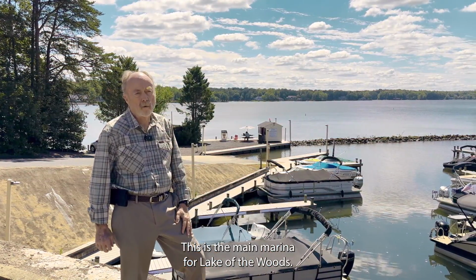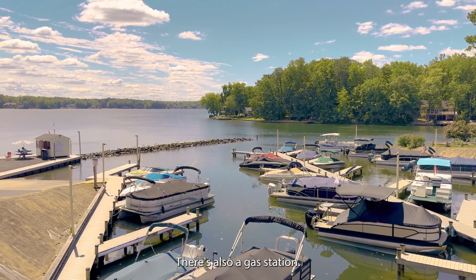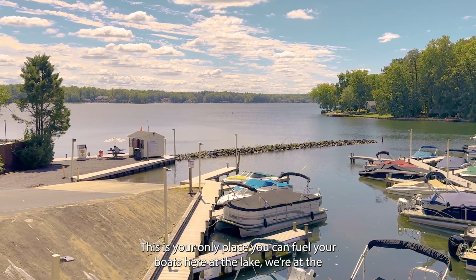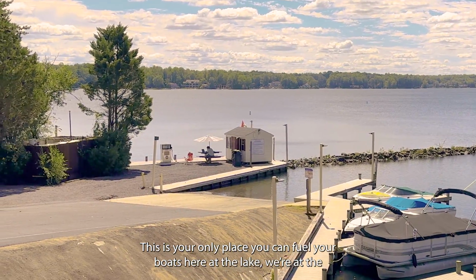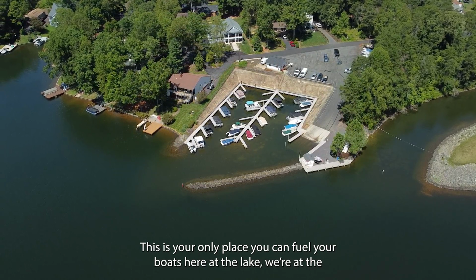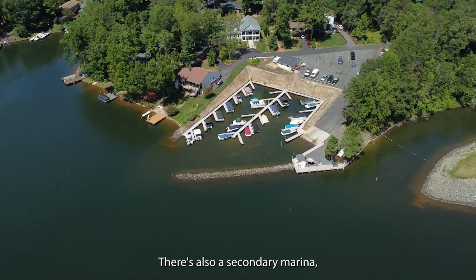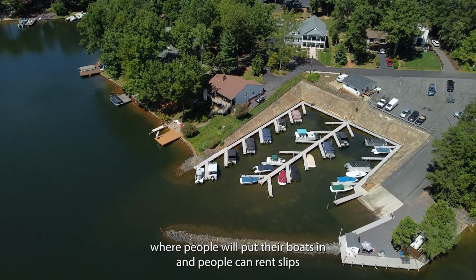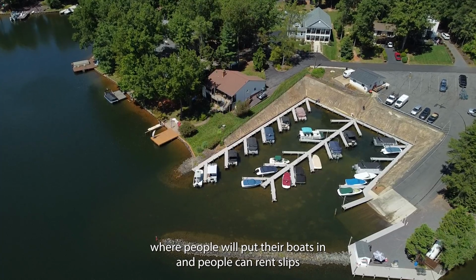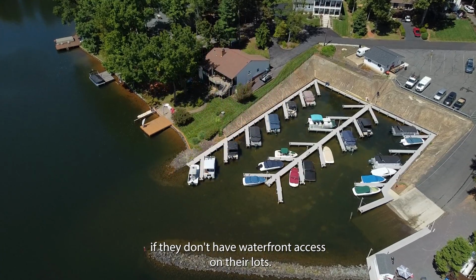Okay, this is the main marina for Lake of the Woods. You can see the boats in the background. There's also a gas station. This is the only place you can fuel your boats here at the lake. We're at the end of the lake here. There's also a secondary marina, but this is the main marina where people will put their boats in, and people can rent slips if they don't have waterfront access on their lots.